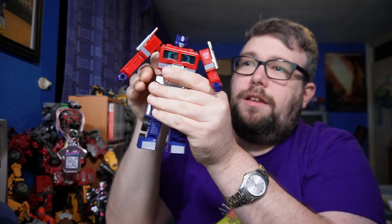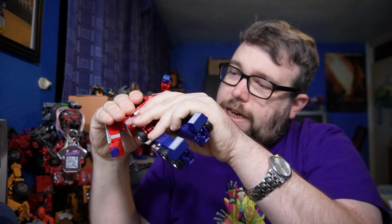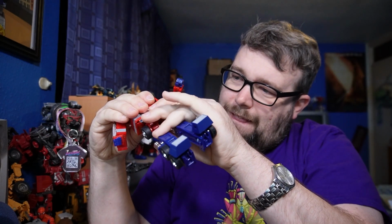But wait, I skipped one. He has a flipping ab crunch. An ab crunch on a G1 Optimus Prime. It's terrifying to move back and forth, but it's there. Do you know what I mean? Absolutely terrifying to move back. Apparently it's a bit looser on the Sentinel Prime that came out recently.